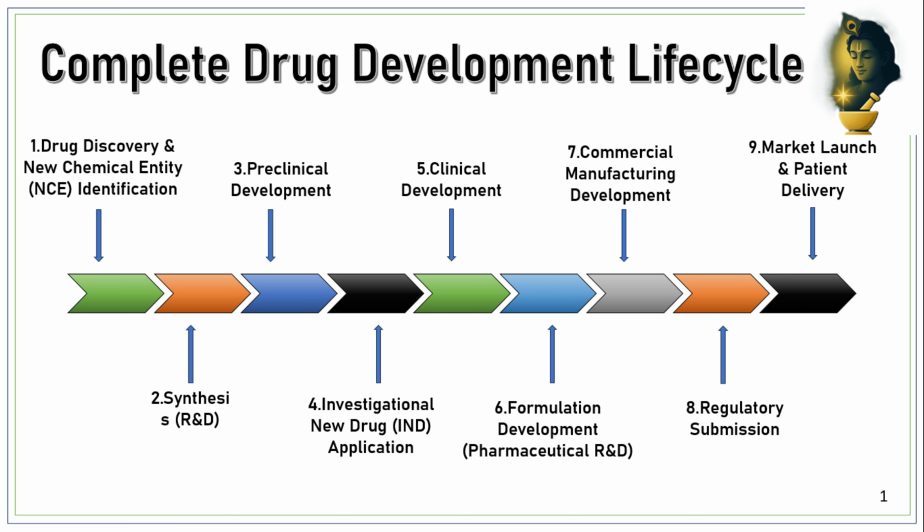If it shows promise, an investigational new drug application is filed, seeking permission to enter the realm of human testing. From there, the molecule walks the rigorous path of clinical development, undergoing multiple phases of human trials to confirm its effectiveness and safety. Meanwhile, behind the scenes, formulation scientists work tirelessly in pharmaceutical R&D to transform this molecule into a stable, effective dosage form. As success unfolds, efforts shift to commercial manufacturing development, ensuring the drug can be produced at scale with consistency and quality.